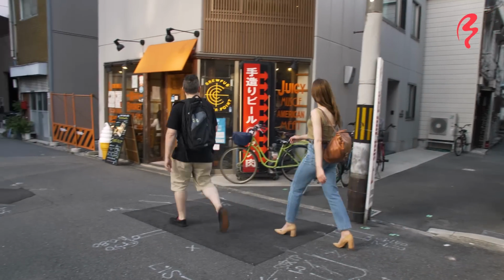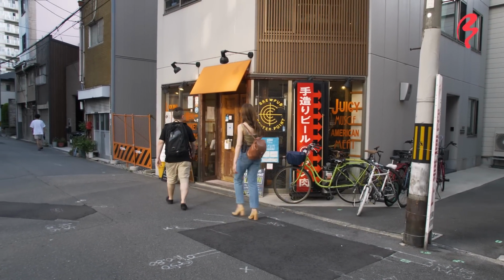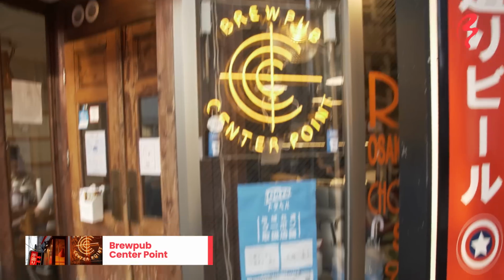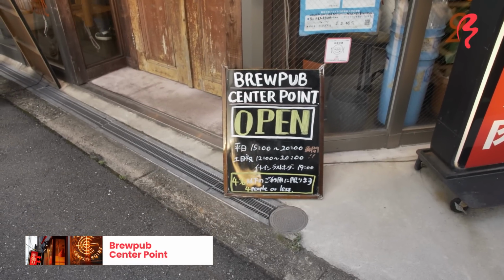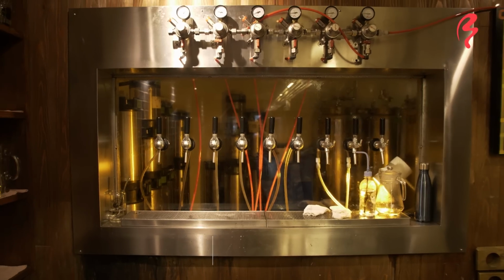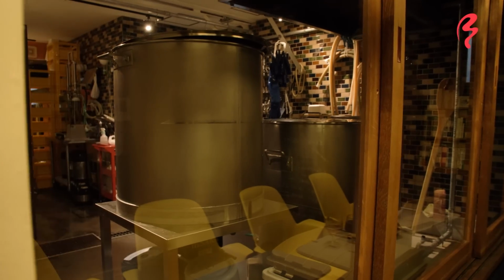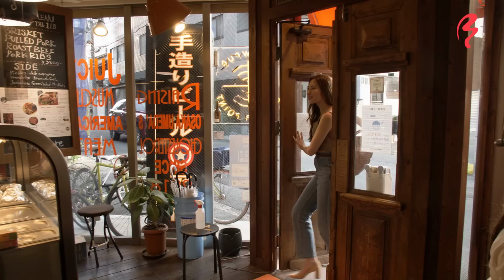Is this it? Yeah, welcome to Brewpub Center Point. So what kind of beers do they have here? Oh yeah, they actually mix it up. They brew their beers in-house, so they change out the menu pretty frequently. Wait, they brew it here? Yeah, they do. Actually, when we go inside, you'll see on the right that they have all the brewing equipment and whatnot. That's awesome. I can't wait to see that.